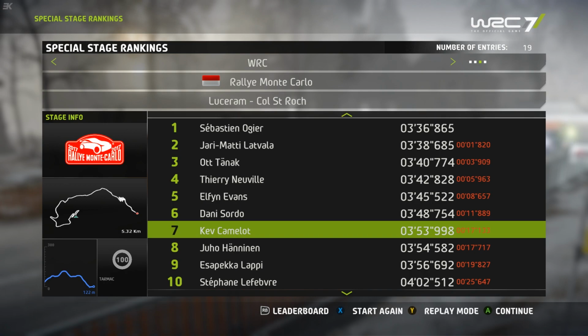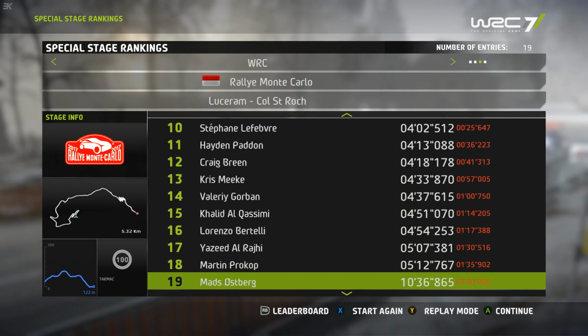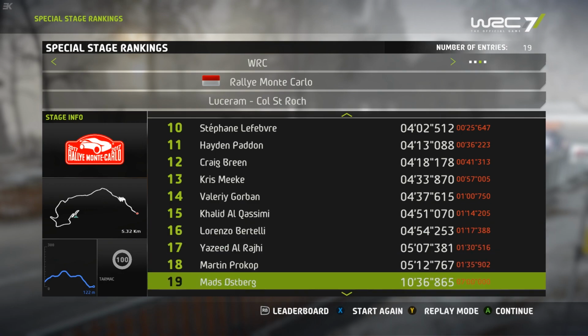We made a couple, actually, mistakes on that stage, but still, Ogier wins ahead of that field by 1.8 seconds, Tanak 3.9 seconds back, Neuville 5.9 seconds back, and Elfyn Evans in the M-Sport Ford rounds out the top 5, 8.6 seconds back. We're just behind Dani Sordo once again by just over 5 seconds, and just 0.6 seconds faster than Hanninen with his teammate Lappi in 9th, and Breen in the Citroen rounding out the top 10 as we're way ahead of Gorban, El Raji and Prokop, as once again Mads Ostberg running into trouble.